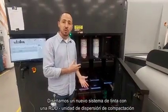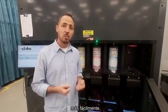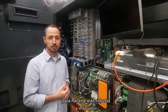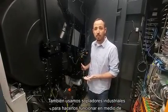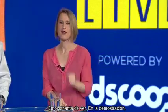We designed a new ink system with an RDU, round dispersion unit, with fewer parts and high pressure to make it more reliable and with fewer parts. We designed a new board and new electrical wiring to make it more robust and more serviceable. And we used industrial drawers to make them work in the middle of the working window in order to make it more reliable. Very, very exciting to see.